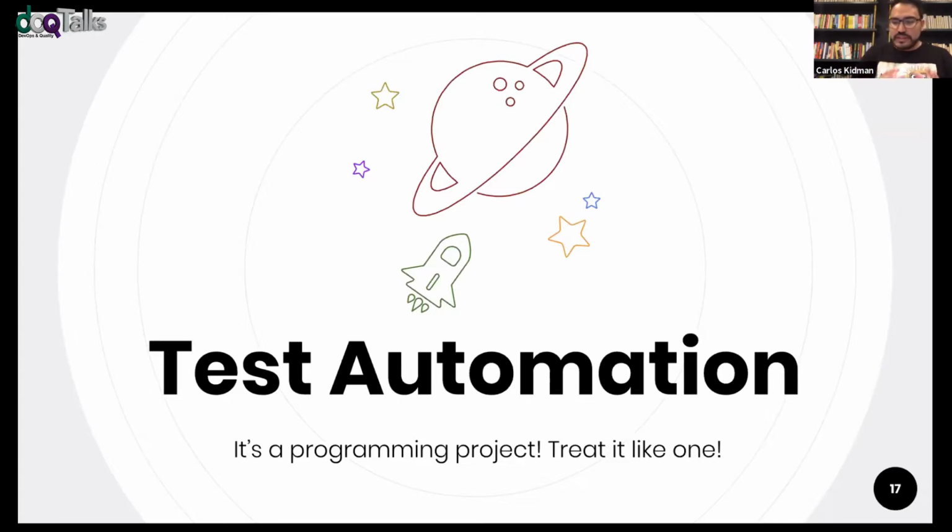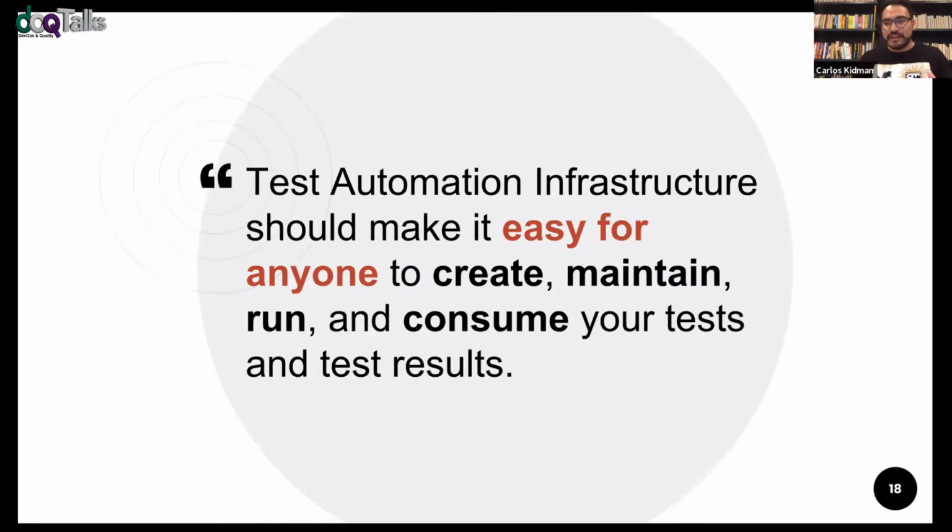So for example, if you needed to have iOS and Android create a user on the fly and put it into the backend database, you can either have a backend engineer or a test automation engineer create that user for you, create an endpoint and expose that endpoint, so that way the iOS engineers can actually create a user on the backend and put that into their test. So it's not just about test automation, it's about an infrastructure. And this is the whole takeaway. For test automation to be successful, you have to have test automation infrastructure. So test automation infrastructure should make it easy for anyone on the team to create, maintain, run, and consume your tests and test results.